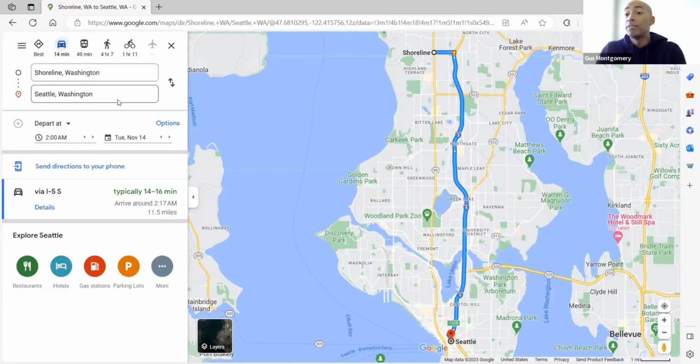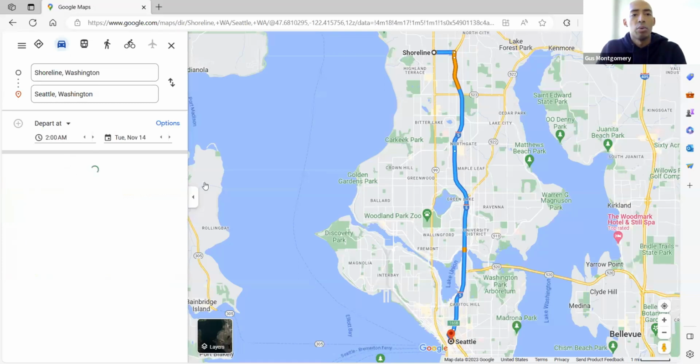Shoreline is about a 15-minute drive away from Seattle without traffic. Granted, there's always traffic when you drive into Seattle. So for example, let's check out a morning commute time from Shoreline to downtown Seattle. Let's pick a time of 6:30. Okay, it ranges up to 22 minutes, which is not bad, especially in Seattle traffic. Now, you are a 15-minute drive away from Seattle without traffic.